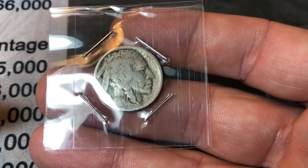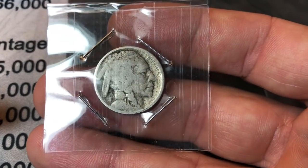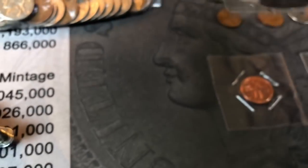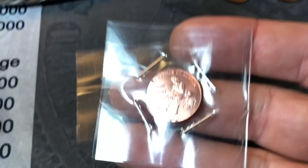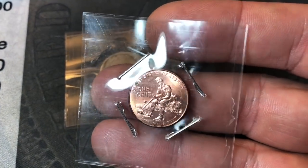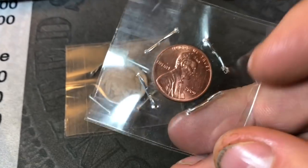I can see the date. I saw it under the loupe and under the microscope. It is most certainly a 1916 Philadelphia minted Buffalo nickel. You were right with your assumption there. The second is a 2009 Lincoln Commemorative cent. This is the formative years, minted in Philadelphia.